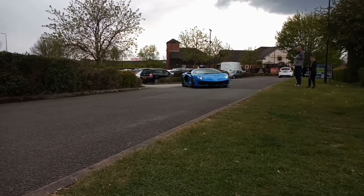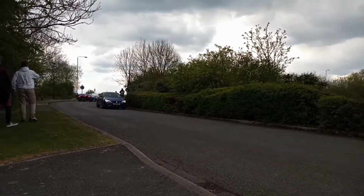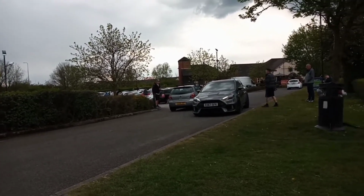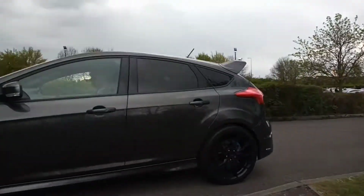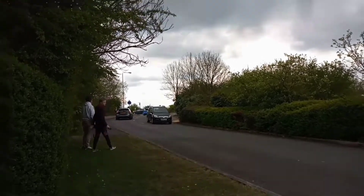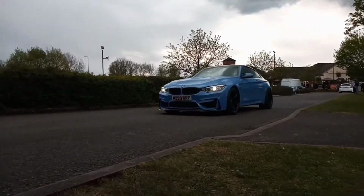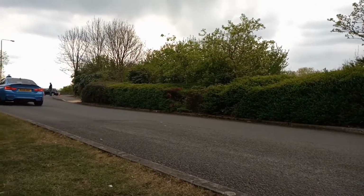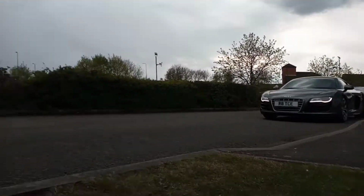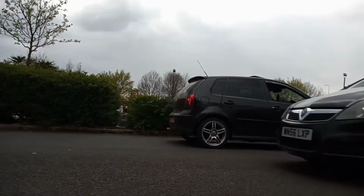Here's the Aventador SVJ. With some loud sounds. Here's a Mark III Focus RS. Gotta love these. There's the Mark II RS up there as well. Here comes the BMW M4. Sounding quite nice. Here comes the Audi R8 V10 Plus 5.2 litre FSI Quattro. Mouthful to say, but a very nice car.